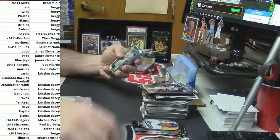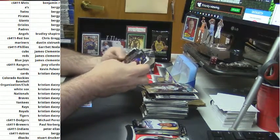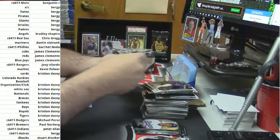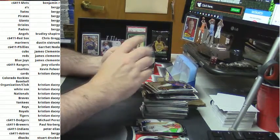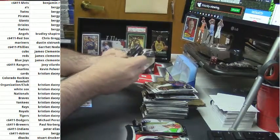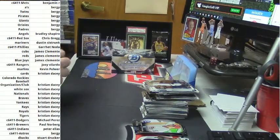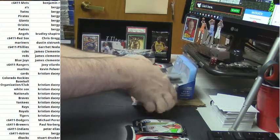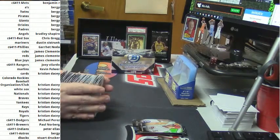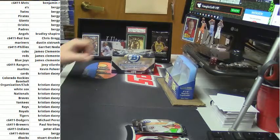Fetty Wap. And a Freddie Freeman refractor card. Oh, hails yeah. All right, now I guess we're just going to get the super duper fractor out of the next box. Hails yeah.